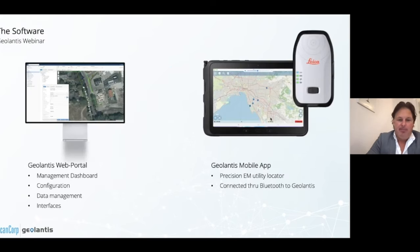The backend helps to set up everything, the configuration, managing data, projects, including all the interfaces, API. The mobile apps are fully offline capable. You have always background maps. You can connect it with external devices, and the app is always telling you how accurate you are, what steps you have to do, and it's very easy to use. So you don't need any surveying knowledge.